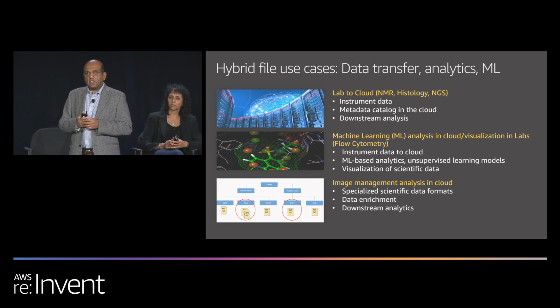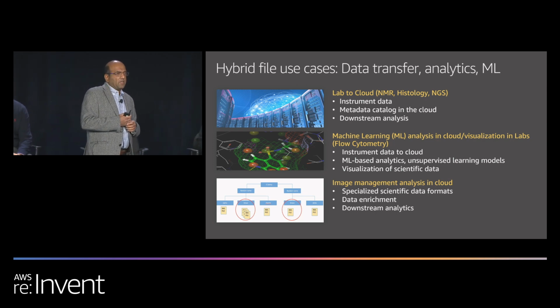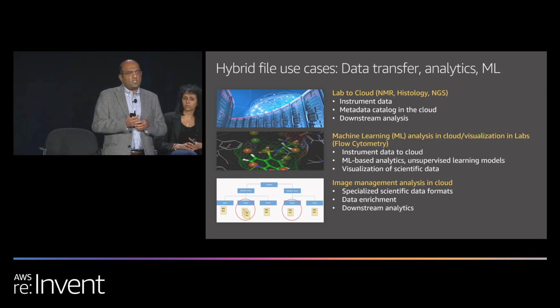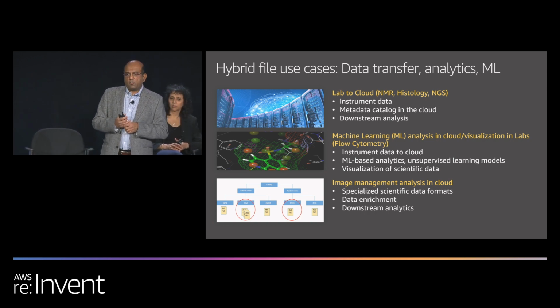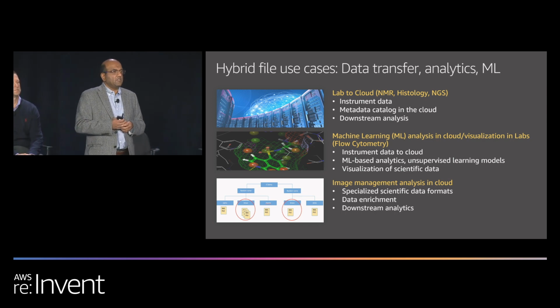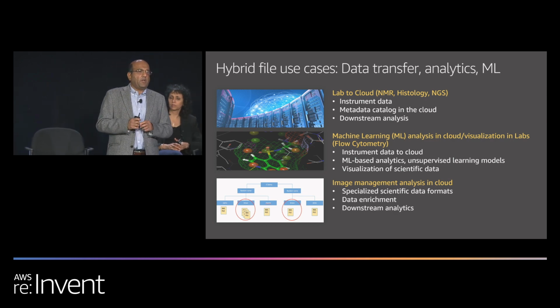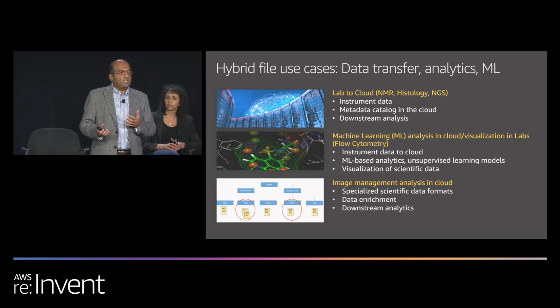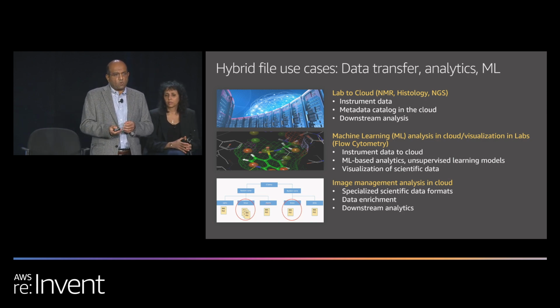Image management is another use case for hybrid use case, but it's a different use case. Image management is large files, and they come in different formats, right? So radiology data is DICOM formats, and many instruments have very specific data formats. So what do you do with it? So you need conversion before you analyze. So downstream analysis is only possible after you bring it into a common JPEG or a TIFF format.